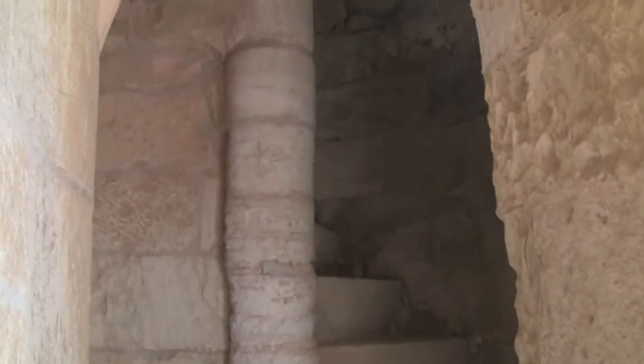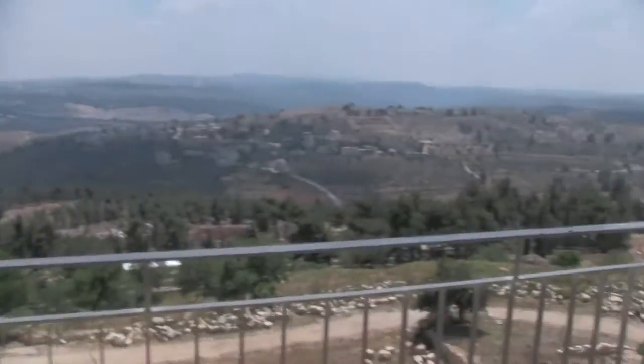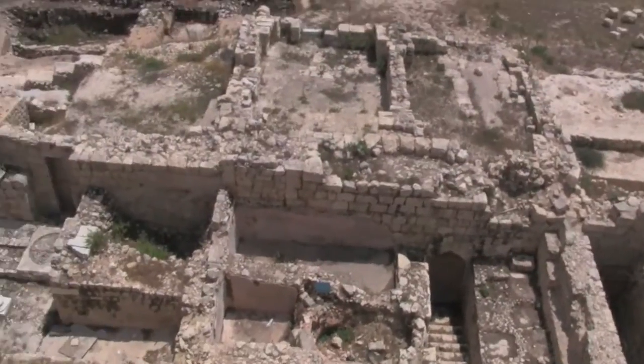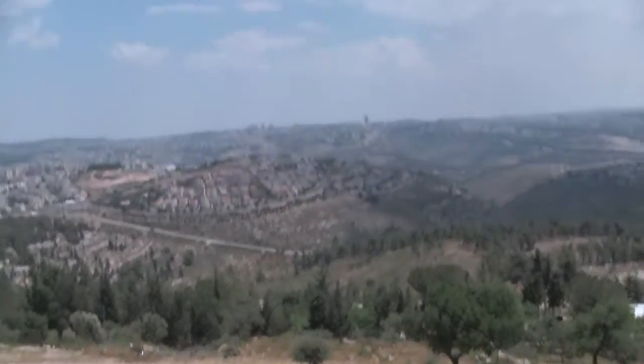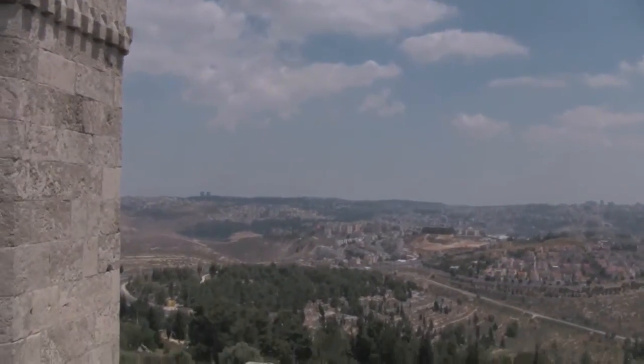We're now at the top of the stairs. You can see here how the stairway led on up through the small little tower into the minaret, which is right here. That's blocked off. From this point, you can see the ruins of the old Seder. And then out in the distance, you can see Jerusalem.